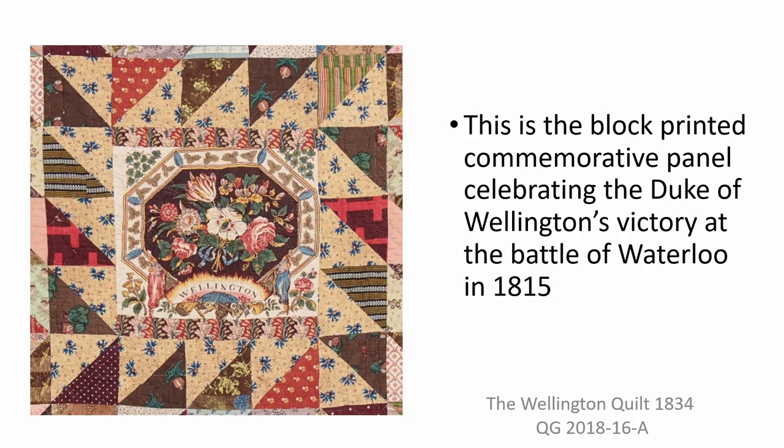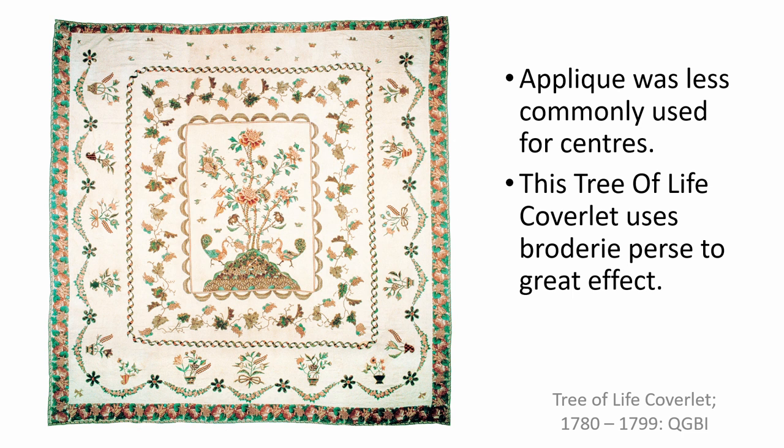Flowers were popular subjects, as on this block printed commemorative panel celebrating the Duke of Wellington's victory at the Battle of Waterloo in 1815. Flowers, trees and birds were also common subjects used for appliqué panels at the centre of frame quilts. The earliest used broderie perse, meaning Persian embroidery, which is a type of appliqué that was popular using 17th and 18th century Indian chintz fabrics, which had large clear motifs.